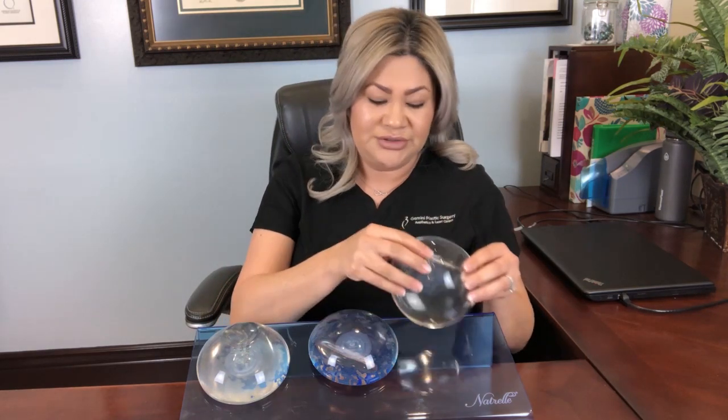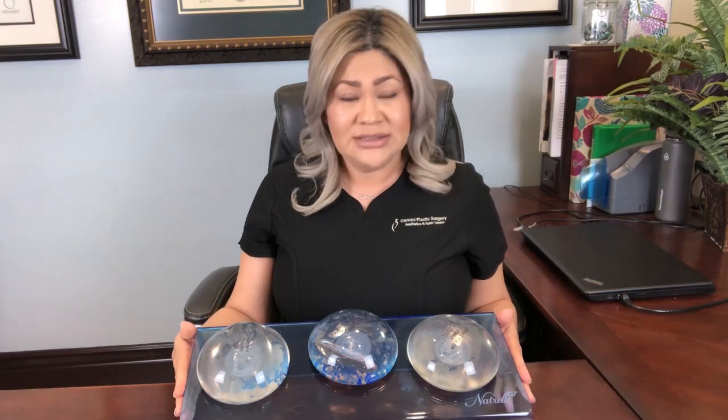So we will have more of that upper pole fullness here, filling in that hollowness that we get in the bra sometimes, because we women do tend to lose our volume at the upper pole fullness first. So this is the difference between the three implants, and all implants are really good implants. It just depends on each individual's needs. And that's how we would make your recommendation.